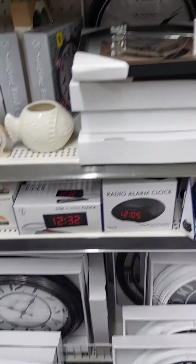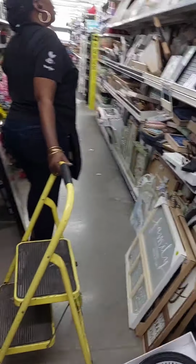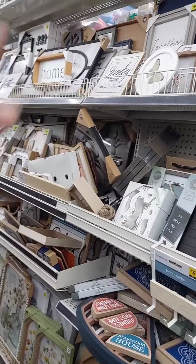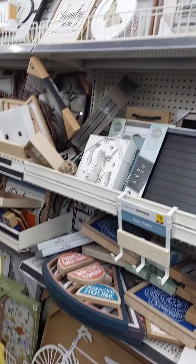Thank you. And there's some more right over there I wanted to grab. Those over here. Thank you. Those what? Down here. Those gray boxes, those gray ones right there. I wanted to see what those were right there.